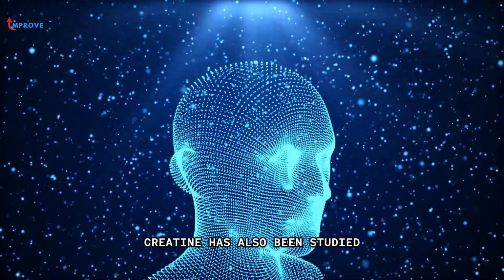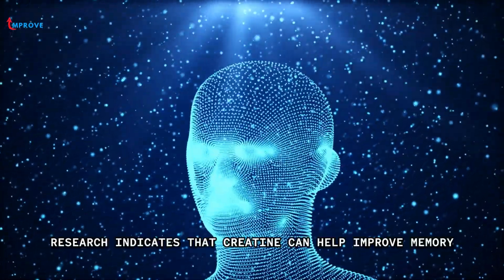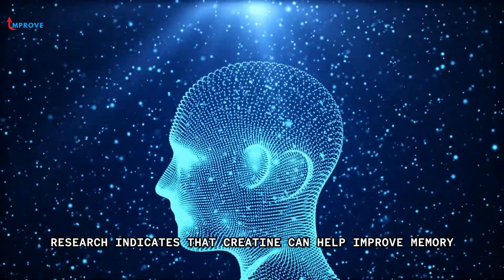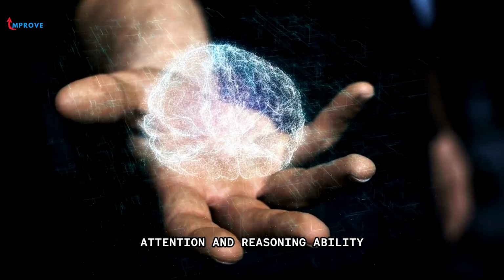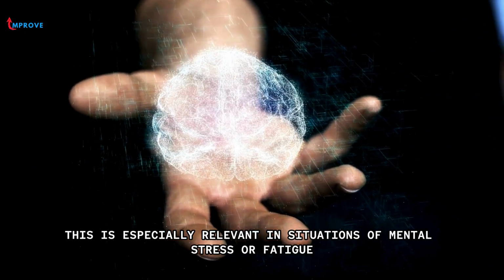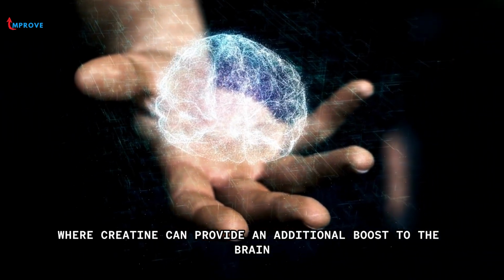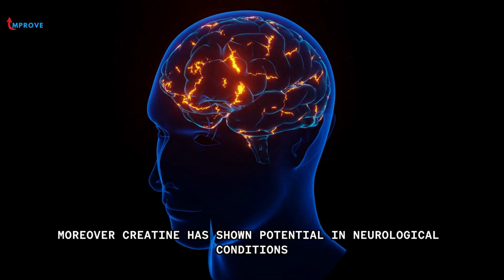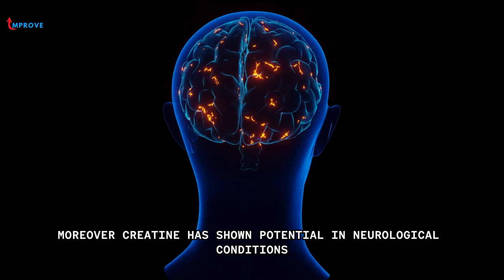Creatine has also been studied for its positive effects on cognitive functions. Research indicates that creatine can help improve memory, attention, and reasoning ability. This is especially relevant in situations of mental stress or fatigue, where creatine can provide an additional boost to the brain. Moreover, creatine has shown potential in neurological conditions.